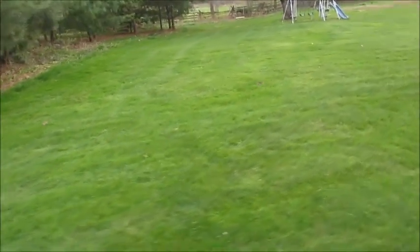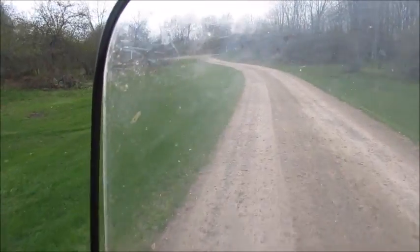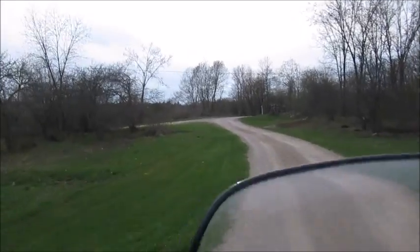Nice green lawn. Go through the little gateway here, and out onto the driveway. Bumpy driveway.